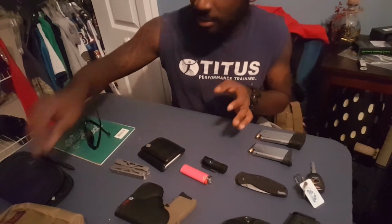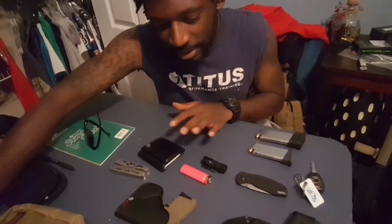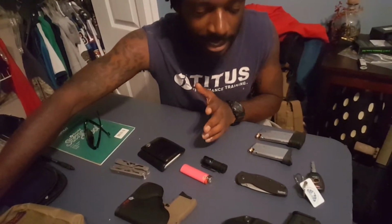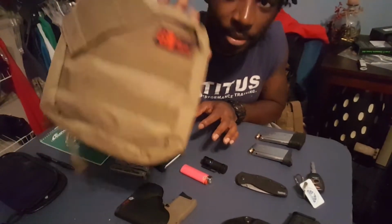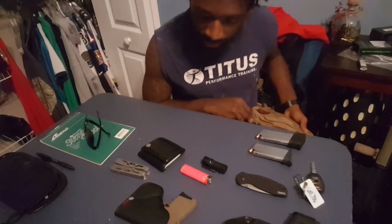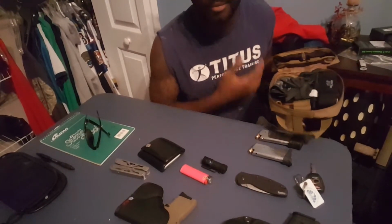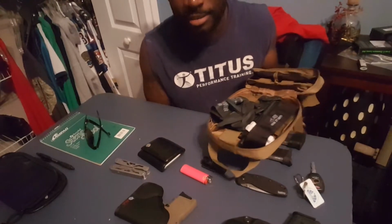Alright, so moving on. What I think everyone should have, maybe not on the person, but somewhere nearby, in their car, in a backpack, in the house, if you're close enough, is some kind of medical kit. Something, if you were to get hurt, cut, stabbed, shot, all that, to help stop the bleeding, cover the wound, and save yourself until the real medical professionals can get there.